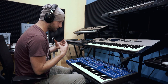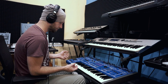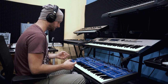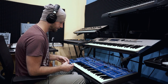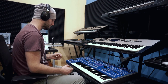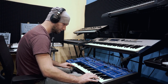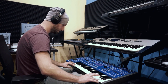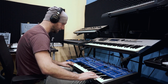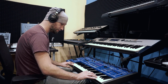How organic and how vintage the Oberheim OB-12 starts to sound. It's very nice, and this setting and the setting of the oscillators and filters help very much. With no resonance, of course. This one is called Earth Pad. This one is called ICC, and it sounds very old school and vintage.